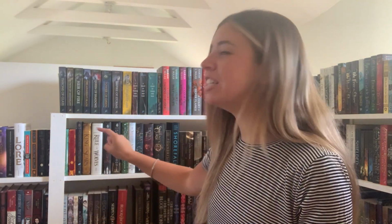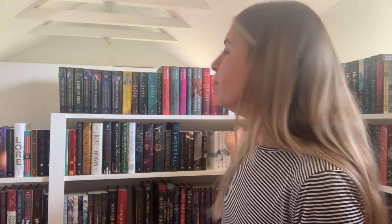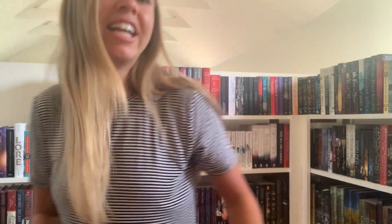So shelf number 2 is actually really hard because we have the entire Shadow and Bone series as well as a couple of books that I haven't read yet before. So we're just not counting that. But then I've got Mistborn and Emperor in the Ashes, that whole series.